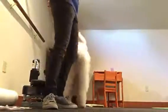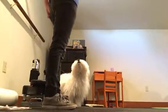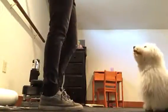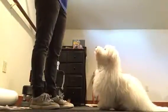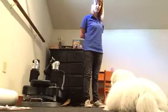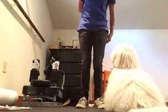Now, how about Mo? Can you sit? Mo, sit. Can you sit? Nope. Here, can you sit? Good. So I'm not sure if he knows the command sit really well, or if that's his default behavior. Sit and then bounce. Sit. Mo, sit. Nope, that's a down. Close. Can you sit? Yes. You are so smart, Mo.